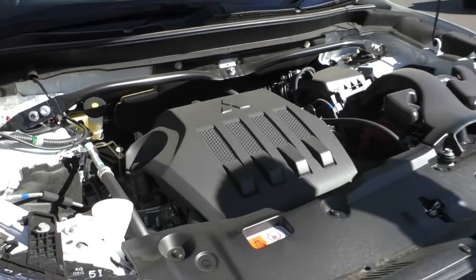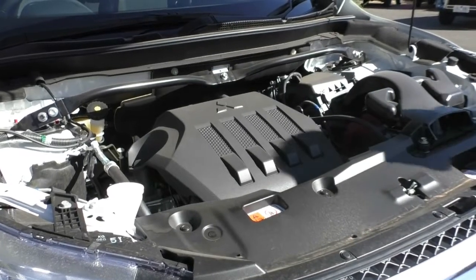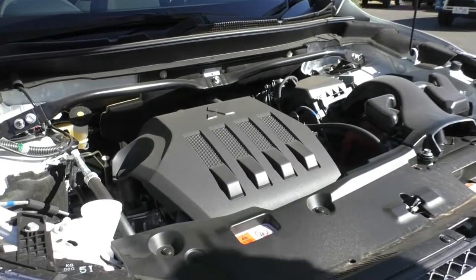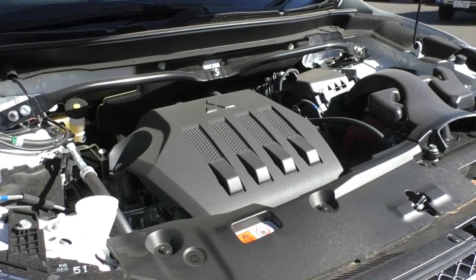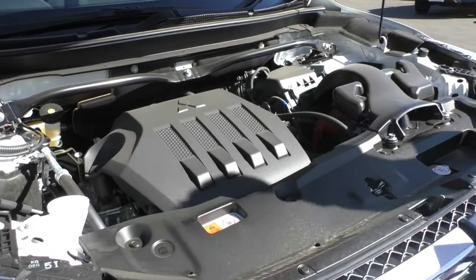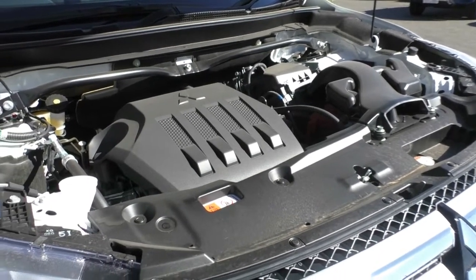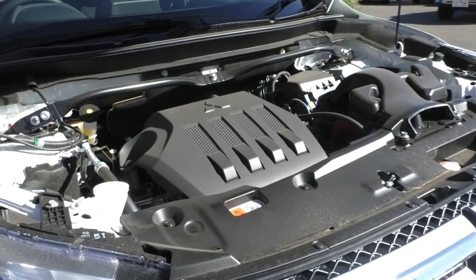Now, in the engine bay, you will notice it does have your 3-point strut brace as well. So what that does is actually gives you extra control around corners. So if you corner a little bit too hard, it prevents your car from leaning too much into it. Now, ANCAP safety rating is 5 stars with 7 airbags. The power output from the engine is about 110 kilowatts with 250 newton meters of torque.